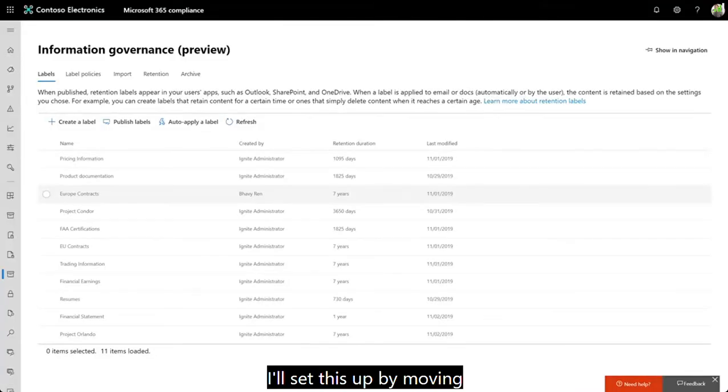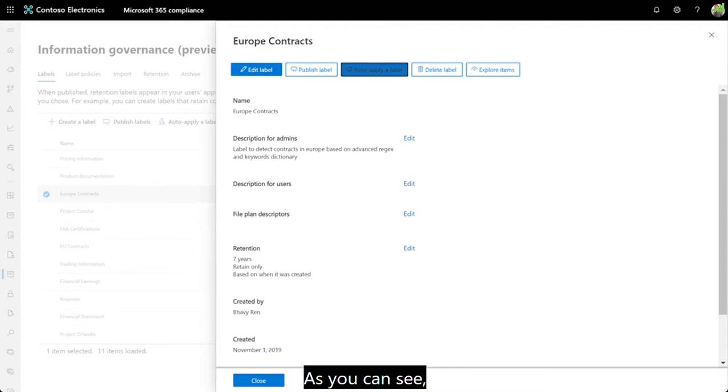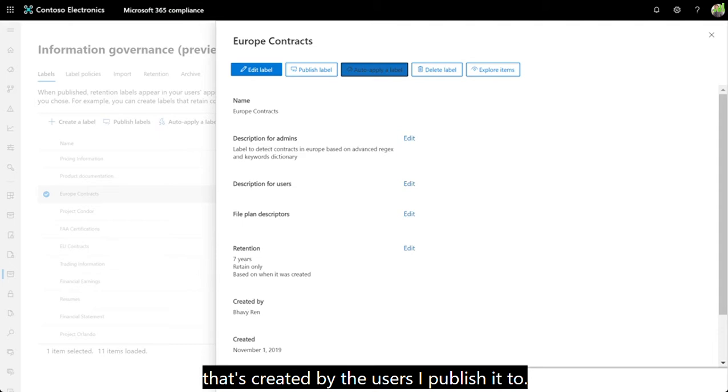I'll set this up by moving to the Information Governance solution in the Compliance Center. I've already created a label for this demo, which I've called Europe Contracts. So let's select that one. As you can see, documents with this label applied will be retained for 7 years. And while this is great, I'd like to ensure that it gets applied automatically on any contract that's created by the users I publish it to.